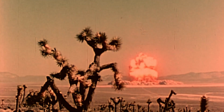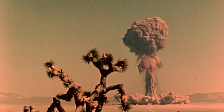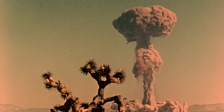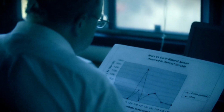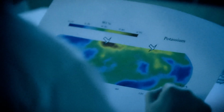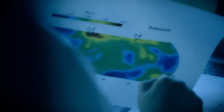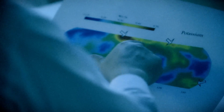Earth has experienced over 70 years of atomic bomb testing, each time leaving traces of xenon-129. But the xenon-129 reading on Mars is still 2.5 times higher than that found on Earth. The presence of certain elements on Mars indicate that there was a nuclear explosion or explosions on the surface of Mars at some point in the planet's history. Brandenburg observes two nuclear hotspots in the northern hemisphere of Mars, where radiation levels are higher than anywhere else on the planet.